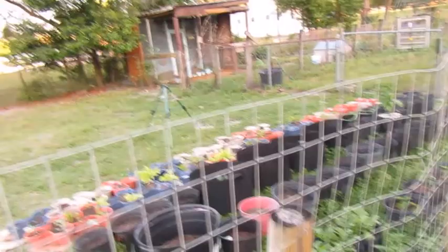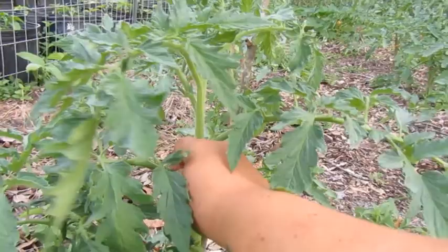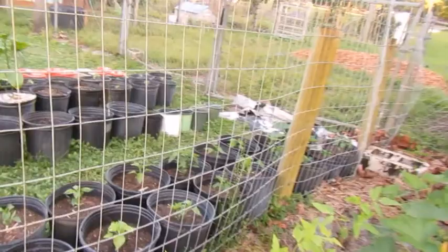We have tomatoes. We did stake these up, and I'm glad we did when we did, because we've had some windy weather. So just trying to keep them under control by removing the suckers. But we have two rows of tomatoes. I'm not sure what kind of tomatoes, but those will be producing very soon. They're very healthy looking tomatoes. My husband had planted some more long yard beans against this fence, so hopefully they'll climb up the fence.